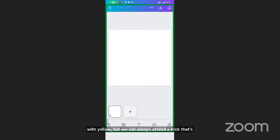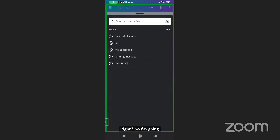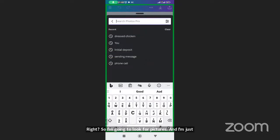So we're going to look for a picture. I'm going to scroll here and look for photos. Now, your screen may not come out like mine. I use mine every day, and I've been using mine for a while. So sometimes yours may stop at apps. You see this place I'm scrolling, right? You may scroll and it will stop at apps. When it stops at apps, click on apps, you will see other things will come up, right? So I'm going to look for pictures and I'm just going to tap crutch.